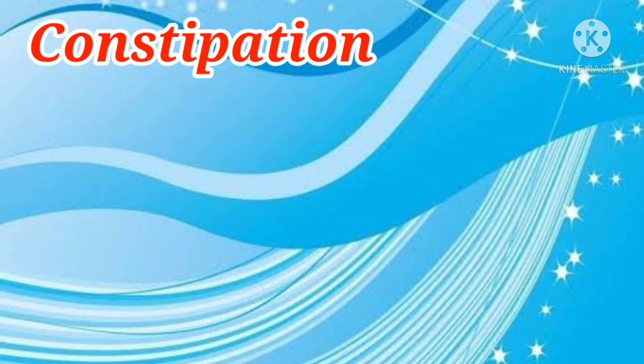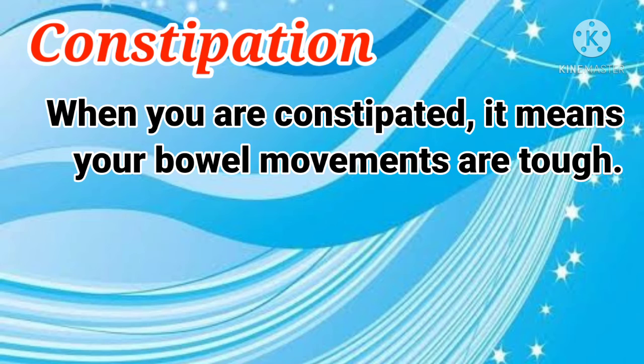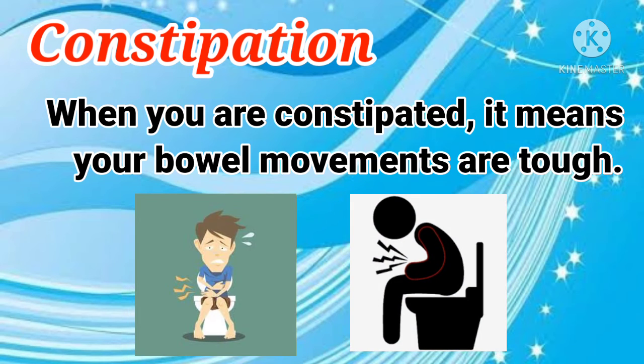Another common problem is constipation. When you are constipated, it means your bowel movements are tough, thus making it difficult to move your bowels.